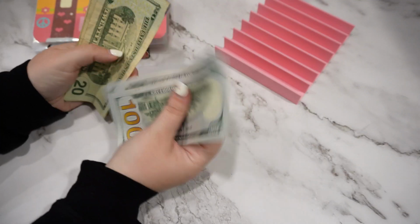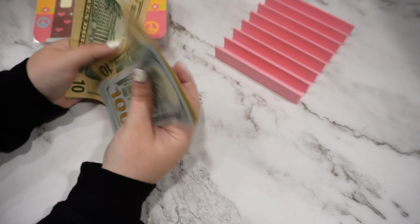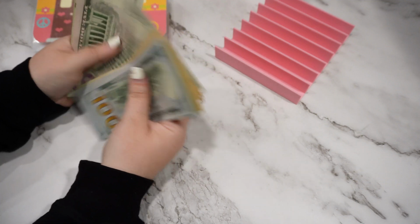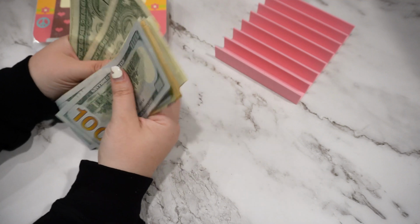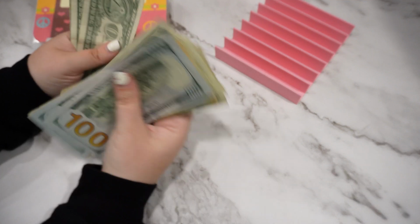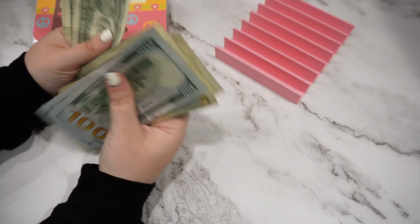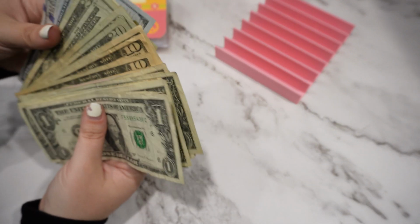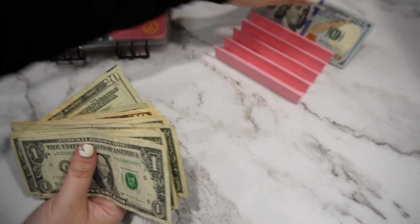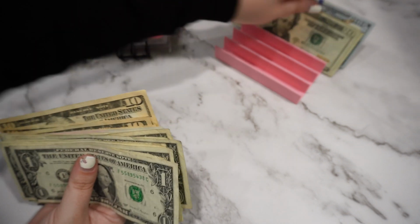So we have 1, 2, 20, 40, 60, 70, 80, 93, 3, 5, 10, 15, 20, 25, 26, 27, 28, 29, 30, and so on up to 50. So we're working with $350 today. So what happened?